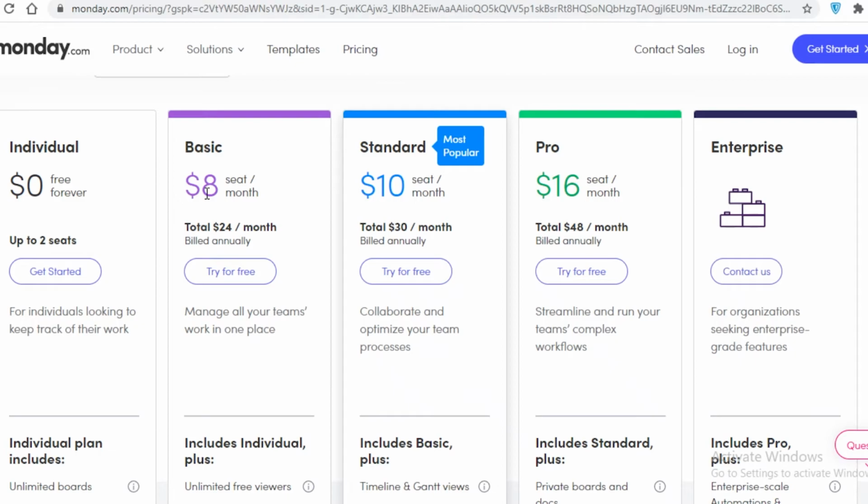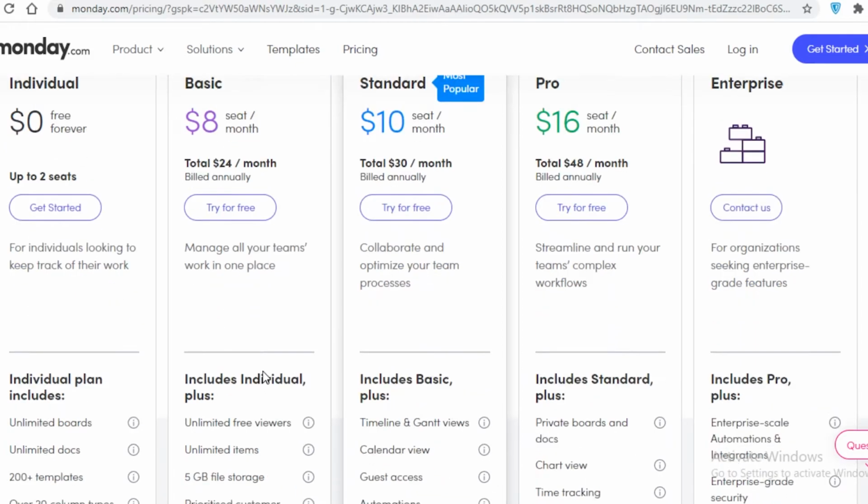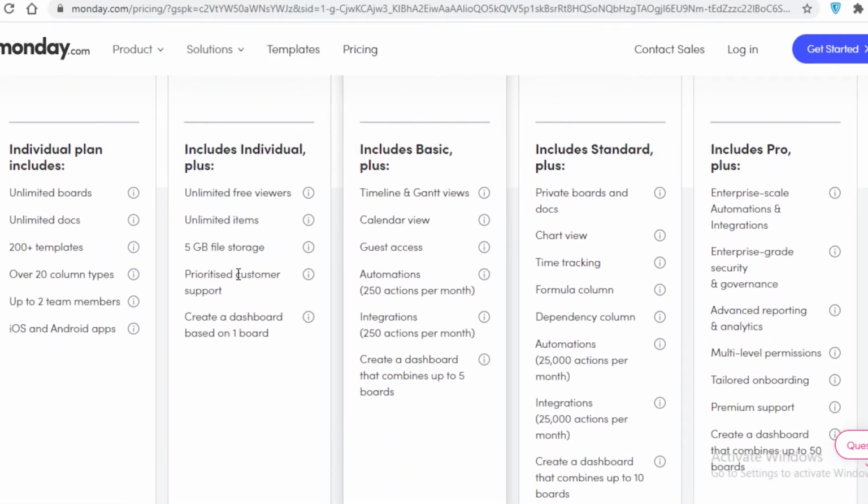The basic plan is $8 a month, and it's only going to cost you $24 if you bill it annually. It does provide you with 5 gigabytes of file storage, and you also get prioritized customer support, but I would really doubt that because their customer support is alright. I'm not saying it's bad, but it's okay. You can contact them via email, but they don't have 24/7 customer support.